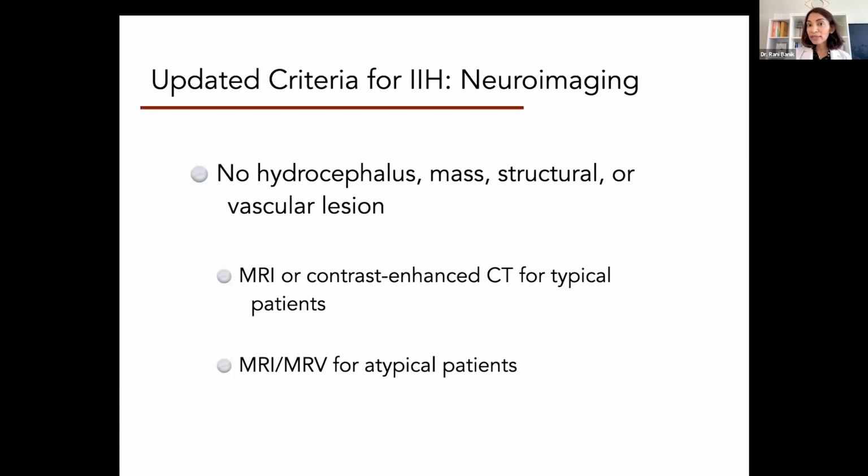If MRI is not readily available, let's say the machine is down, or a patient is in a rural area and doesn't have access to an MRI right away, at least get a CT. And preferably a contrast-enhanced CT if the patient is atypical. If they're younger, if they're older, if they're male, if they're not overweight, if they're not obese, get that contrast-enhanced CT. And then also for atypical patients, we do routinely do MRVs.